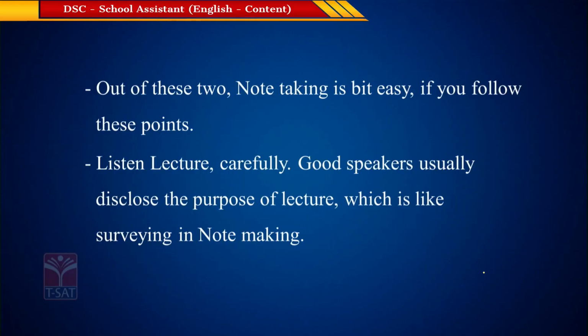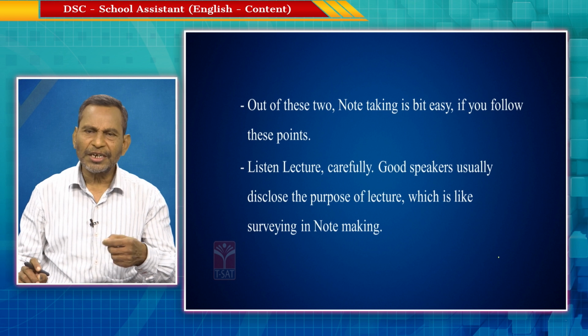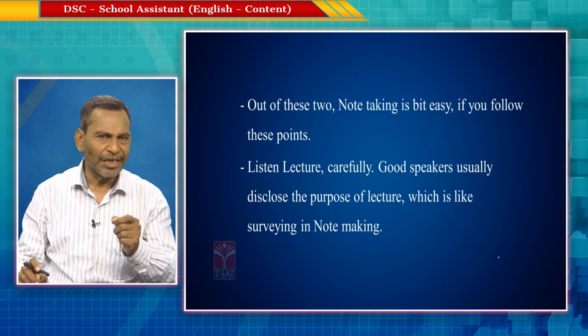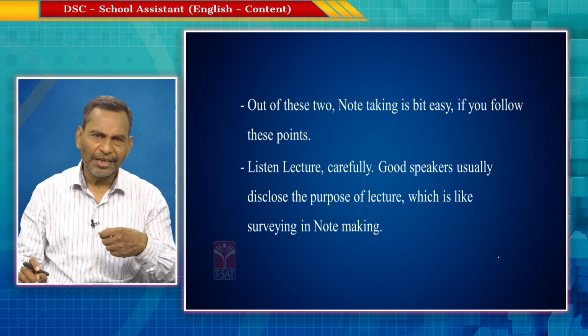Then, out of these two, note taking is a bit easy if you follow these points. Listen to the lecture carefully, whether somebody is in a seminar or in a workshop or conference, when you attend, or when you are listening to a radio talk or a TV show. Note taking is a bit easy if you follow certain points, like listen to the lecture focusedly, carefully, and with a definite purpose. Good speakers usually disclose the purpose of the lecture, which is similar to surveying in note making.